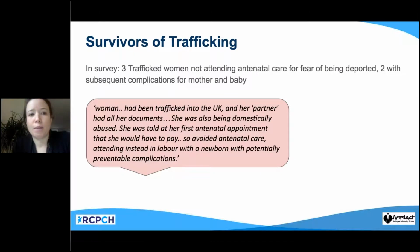I'll come back to trafficking a bit, but just to say, I think there's a huge overlap because a lot of survivors of trafficking are unrecognised, which means that they don't have a visa because they've been smuggled into the country, and then they might get picked up when they get billed for healthcare. We had a few cases in our survey of women who had delayed antenatal care or missed it because they were scared of charging and had this additional risk factor of having been trafficked.